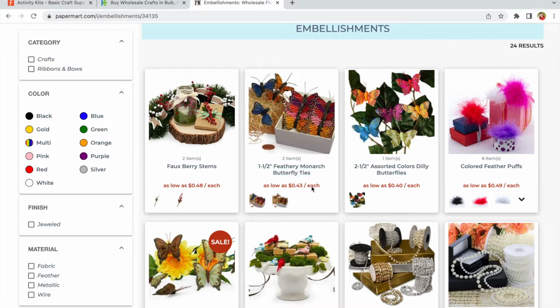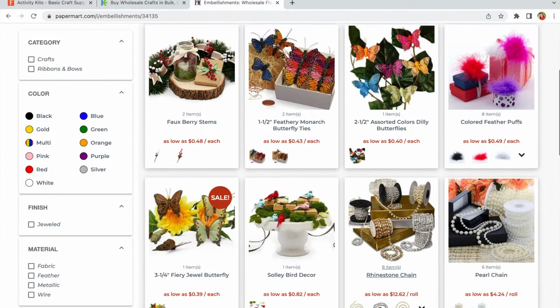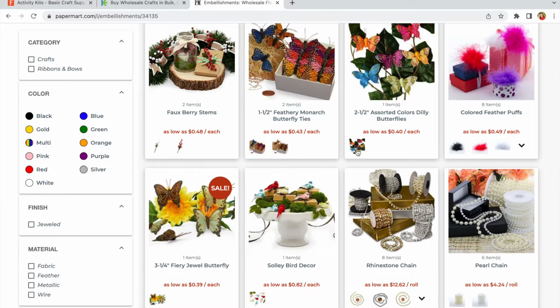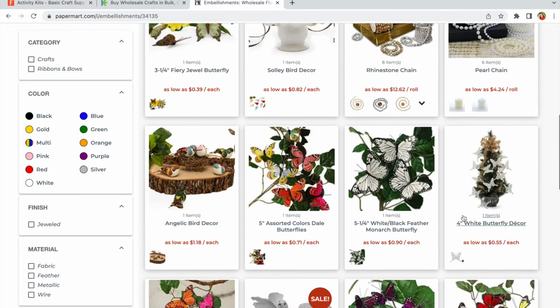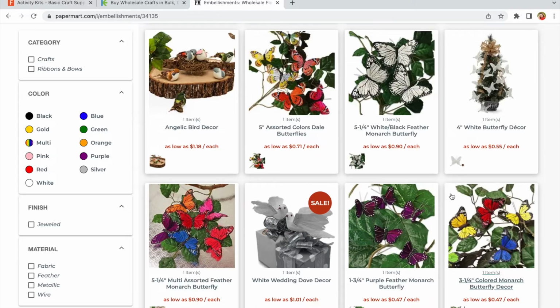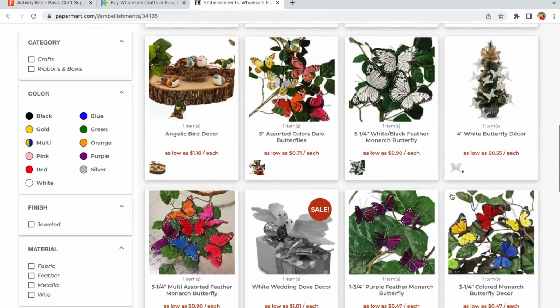Also monarch butterfly ties. There are so many different types of butterflies on here, which are great for the springtime. Also, these colored feather puffs are really fun if you're doing a make-a-monster type craft, or maybe if you're decorating a Valentine's Day box. That's also a good thing that you can use these for. Just look at how many butterflies there are on here, and they are just beautiful.